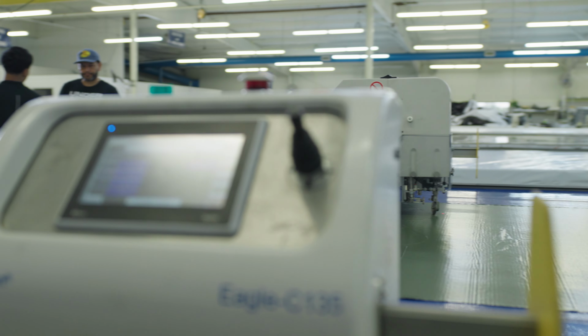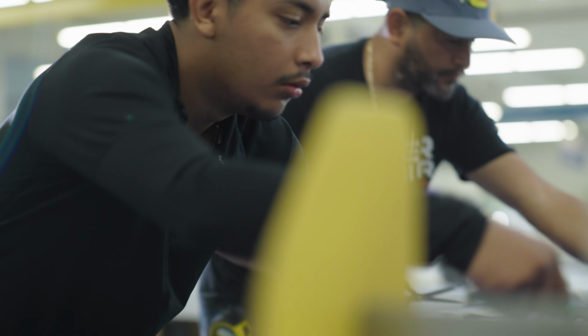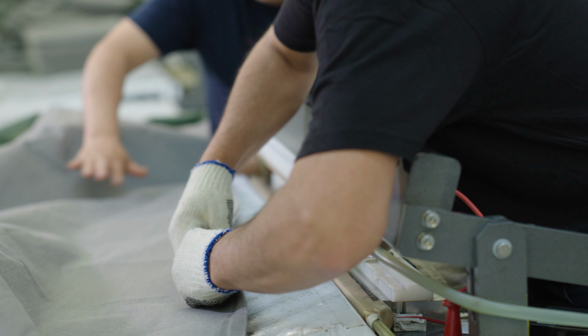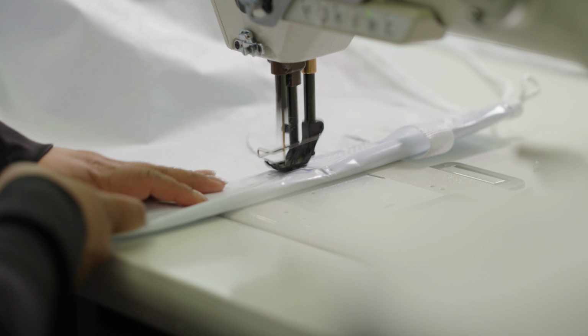The process starts with precision plotting and cutting of material, followed by pre-assembly, where zippers, vents, and other custom features are added to the cover. Final fabrication is done using ultrasonic welding, bar welding, or industrial sewing, depending on the cover's requirements.